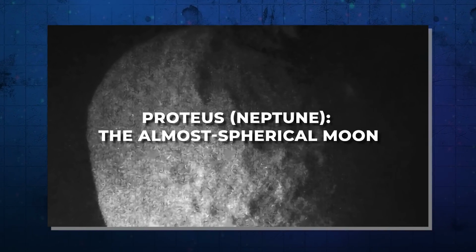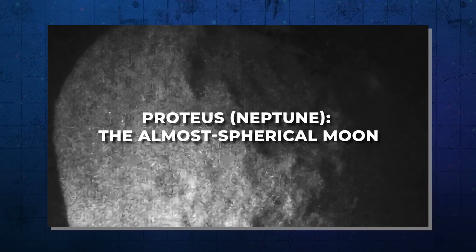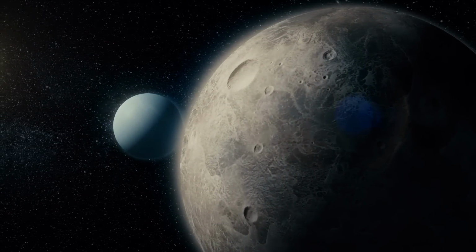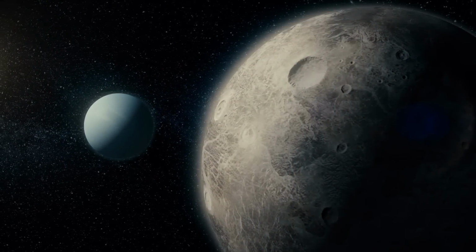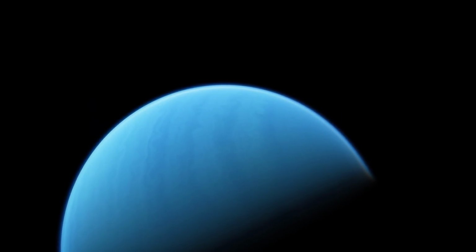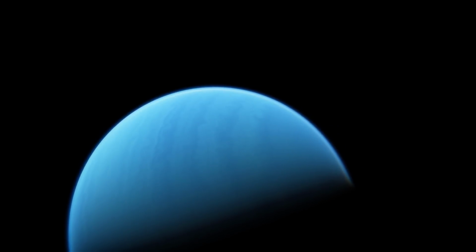Proteus, Neptune, the almost spherical moon. One of Neptune's largest moons, Proteus, is a mysterious world that lies on the cusp between moons with an irregular form and those that are gravity-shaped into a sphere. Proteus may not have the flashy characteristics of other moons in Neptune's system, but it does offer a rare look at the subtle but important processes at work there.